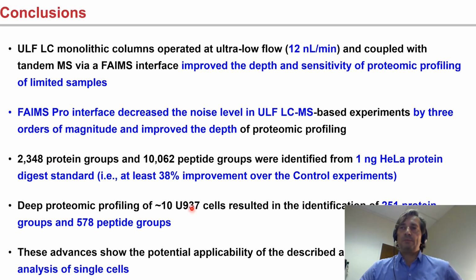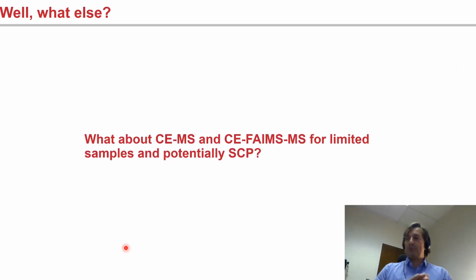For U937 cells, we got more modest results, but the method is working, and the sample preparation works better for somewhat larger sample amounts, a few thousand cells. And that shows the potential compatibility with single cell analysis using both ultra low flow and FAIMS.